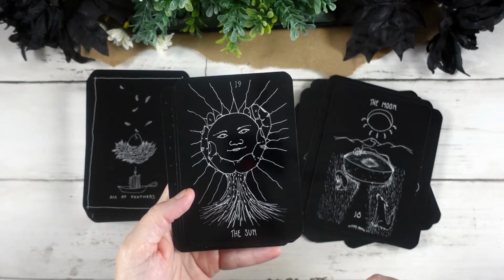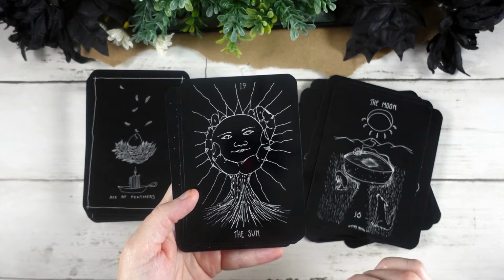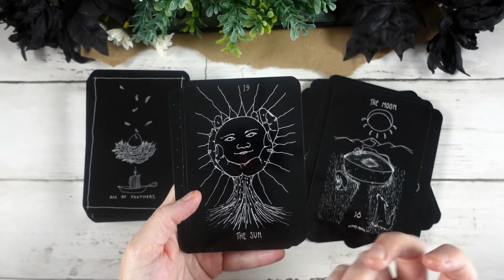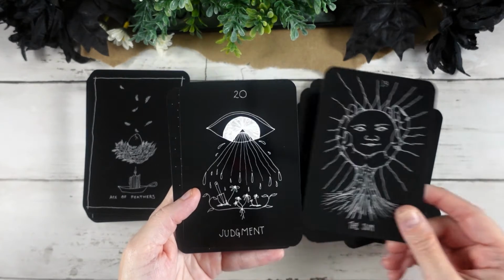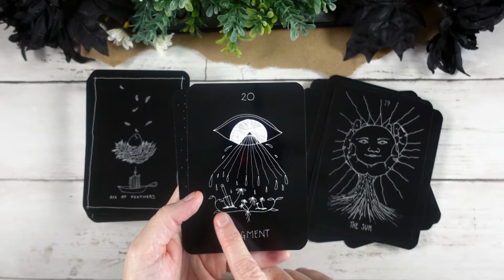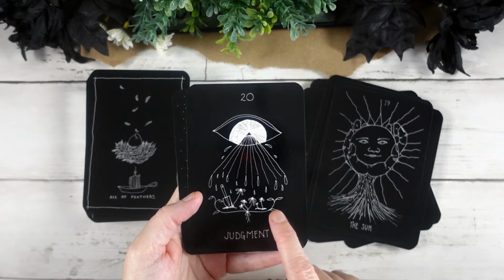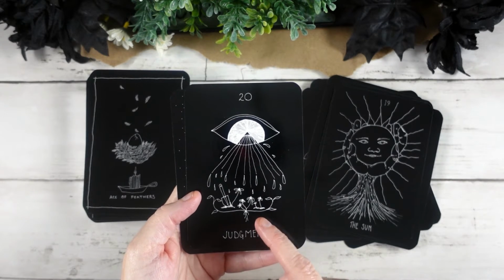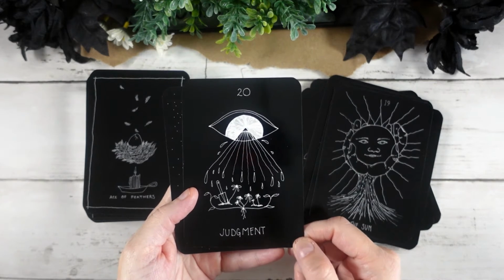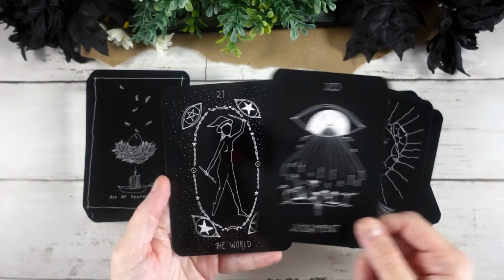I love the Sun card. It's one of my favorite cards in the deck, which is not something I normally say about a sun card, but we have the hands holding the sun, and I think that's quite beautiful. This Judgment card is also really interesting. We have this kind of garden down here, this idea of you reap what you sow, and we have the eye with the tears coming out of it. It's a really interesting Judgment card, quite powerful, I think.